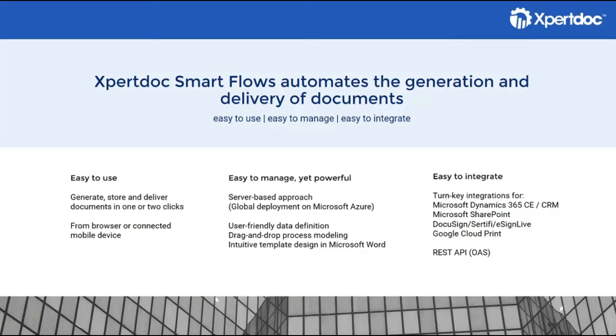Okay. So it's not only a question of making sure it's easy to use for end users, but I think XpertDoc has also done a great job making sure that it's easy to manage, easy to configure, that you can get to all the data you want to include in your documents without having to write very complex fetch XML queries and so on and so forth. It's all very straightforward and user-friendly in terms of setting up the data sets, the data definitions that you want to use, and also very straightforward in terms of template design.